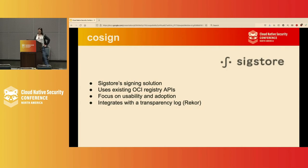Another signing solution in a similar vein is Cosign, which is the Sigstore signing solution, and in many ways similar to Notation, it adds signatures to artifacts on OCI registries using slightly different APIs. It really focuses on this idea of usability. One of the big pieces of context that Cosign adds is an integration with another Sigstore project called Rekor, which is a transparency log. Any artifact that is signed with Cosign, that signature is automatically uploaded to Rekor, which means that it is fully auditable on the immutable log. So anyone in the future can go through and see when this artifact was signed and make sure there was no tampering going on in that situation.